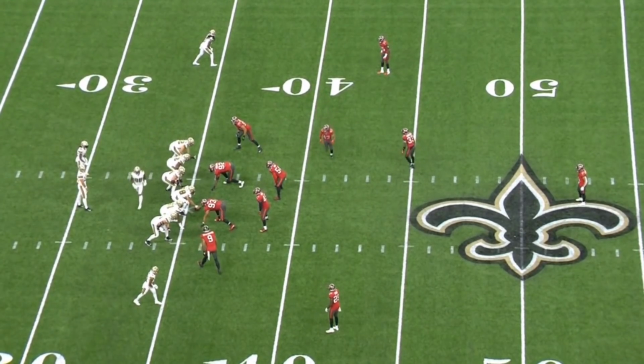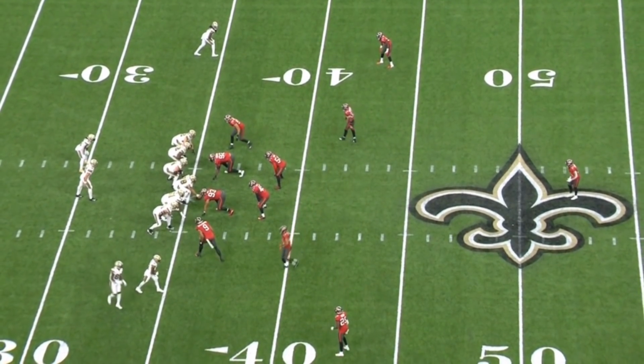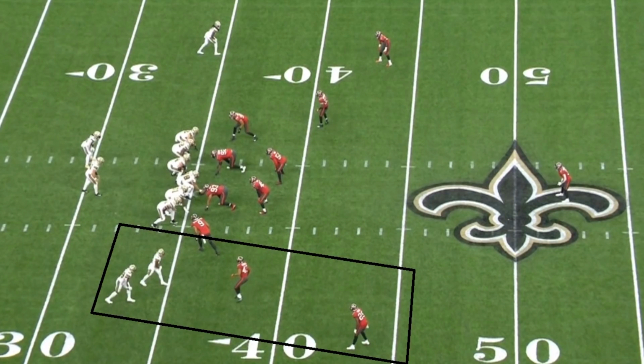So something like this play is a really good example of what Sean Payton was able to do throughout this game. Let's just take a look at what's going on in the bottom section of the field. 2 Saints receivers, 2 Tampa Bay corners. That's all you see there. So what kind of coverage is this? What kind of route concept should the Saints run? What do you do here?